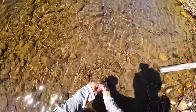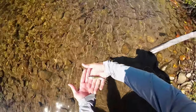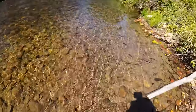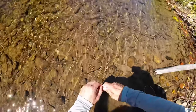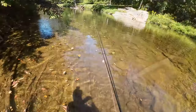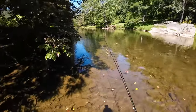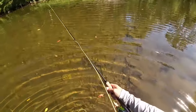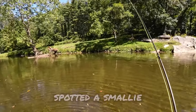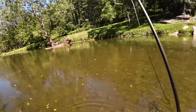That's all they are. Easy, buddy. Just want to show you to the camera. Look at that, guys. On the dry fly. Tiny little common shiner. That must be what's jumping out of the water over here. I thought it might be a little baby trout, but see you, dude. There's a smallmouth right there. There's a little guy right there.